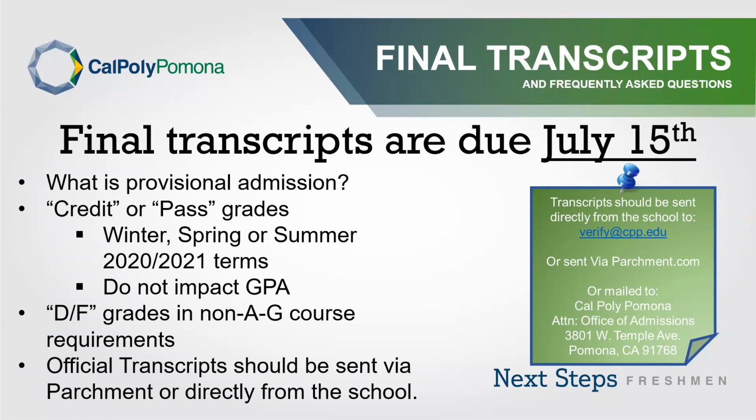The deadline to submit transcripts to us is July 15th. And these can be sent to us via Parchment, mailed directly from your school to us, or emailed directly from your school to the email address that you see on file. Keep in mind that this is a postmark date, meaning that it needs to be sent to us on or before July 15th. We recommend sending transcripts as soon as your grades are posted.